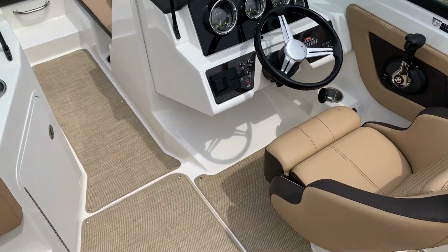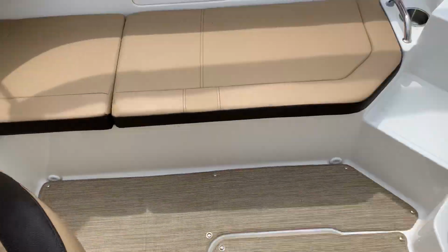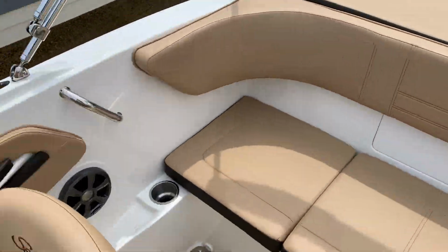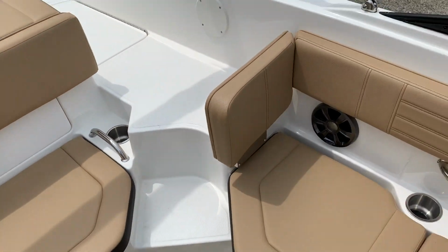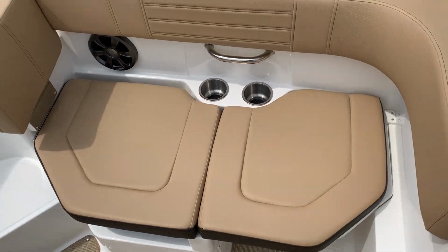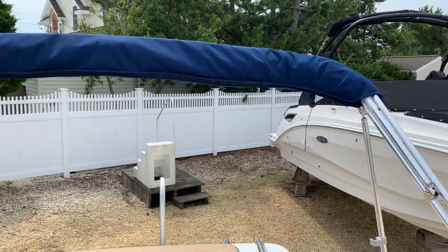Now as I step up inside here in the cockpit, we've got our Infinity woven vinyl flooring. Got plenty of seating for family and friends. The seat actually converts as well. Got a nice bimini top for shade.